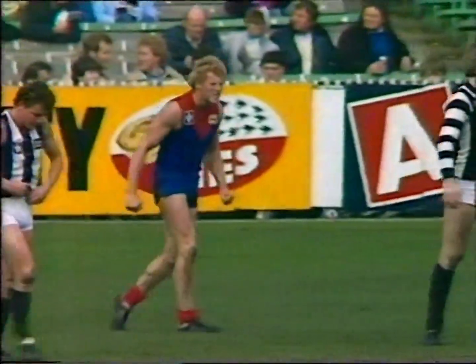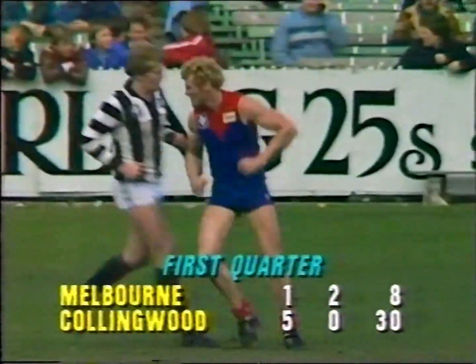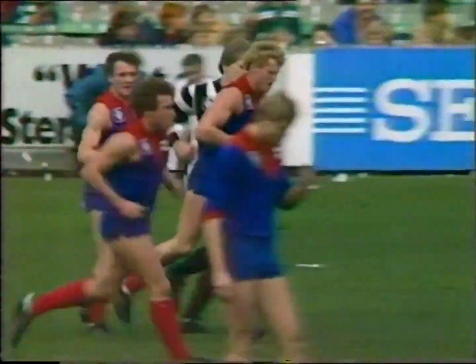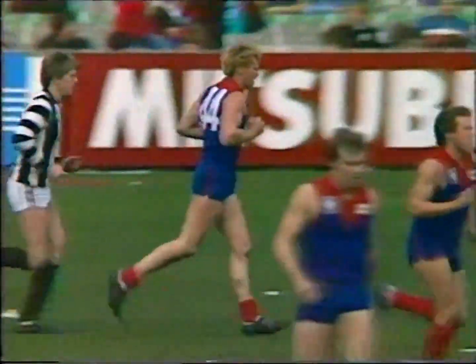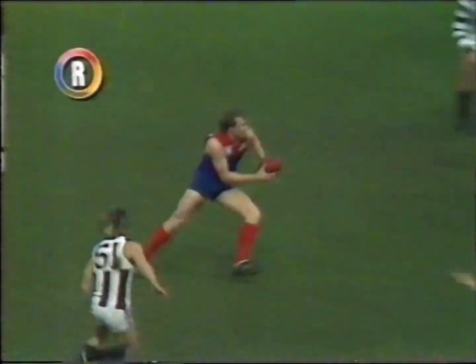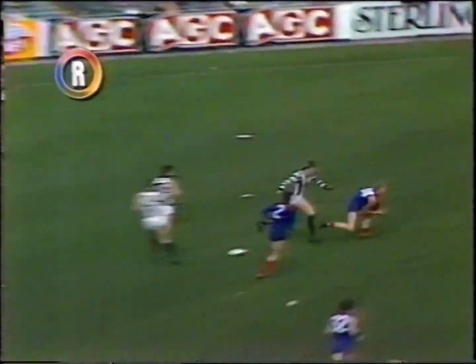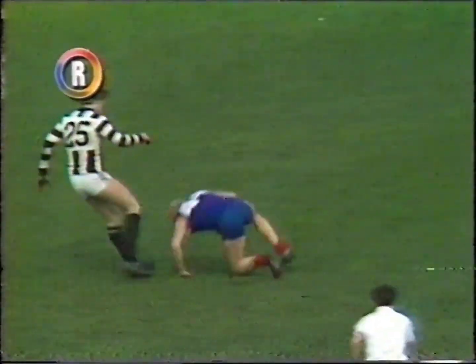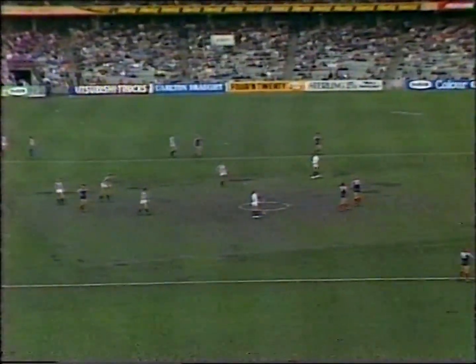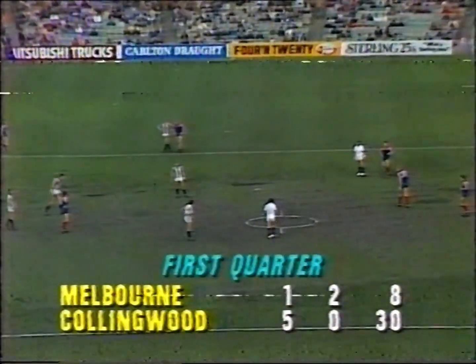And that may be the one they needed. So it's Melbourne 1 goal, 8 points to Collingwood, 5 goals, 30 points. Certainly took them a long time to get that. In point of fact, 15 minutes. And in that time, Collingwood had piled on 5 goals. They got off to a great start, Collingwood, and under these conditions, I think it could almost work out to a match-winning lead. Melbourne have got a long way to make up. However, they've got 1 on the board, and they're off and running.